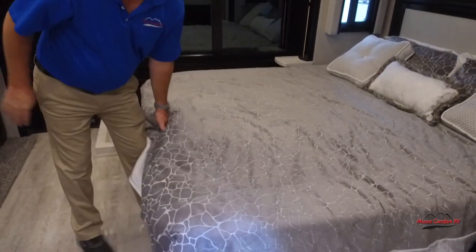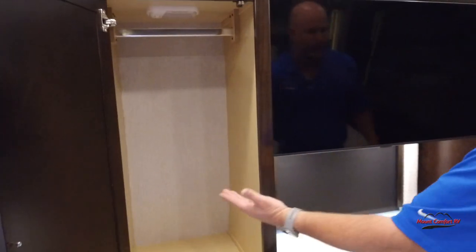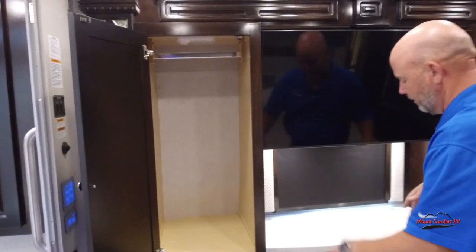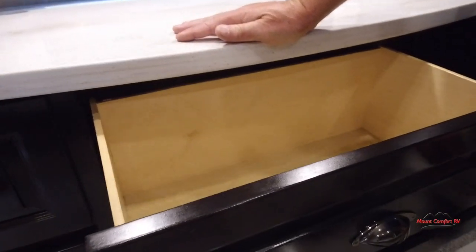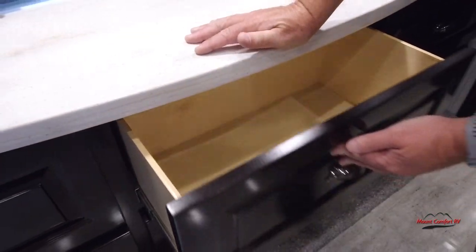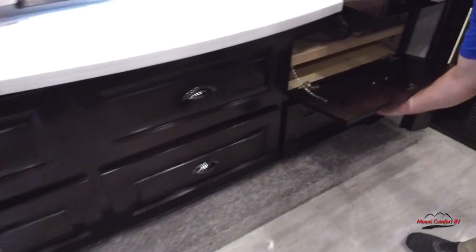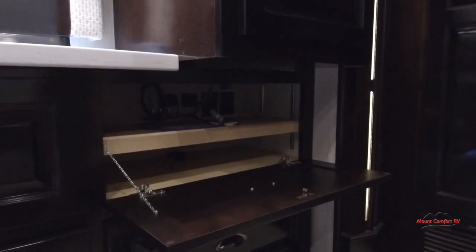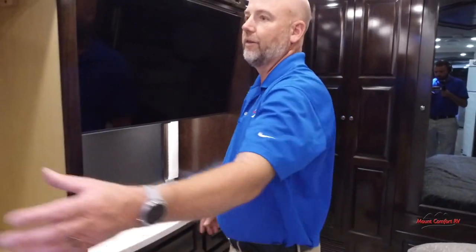Okay. Now we have storage options in here as well. So we have two cabinets like this, here and here. They're identical. If you've seen one, you've seen them all. Drawers. I believe there's five of these drawers, and then one of them is going to be probably a fold down. Yeah, so we have a fold down right here. That's for your satellite receiver. So five drawers, two wardrobes, and one spot for a satellite receiver.